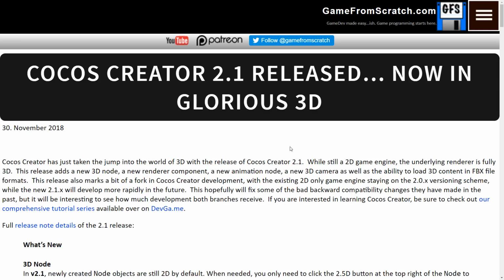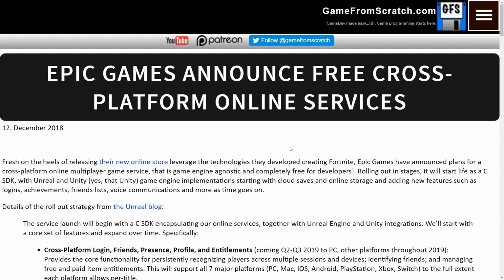Oh yeah, sorry, I screwed up my story a bit. I said Cocos2 was released and then 2.1 was going 3D. So that's where the fork that I was mentioning earlier comes in. Cocos switched to an underlying 3D game renderer, and they forked their code between the 2.0 version and the 2.1 version. I think it's a massive mistake, but interesting to see how that one turns out.